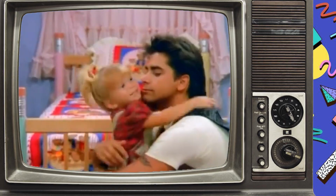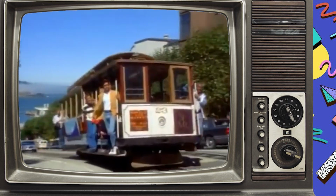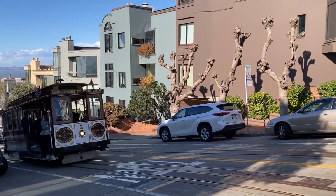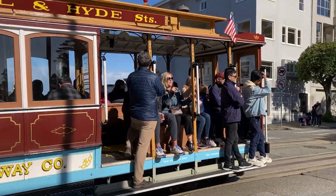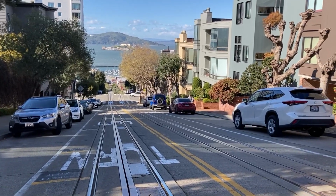The next shot is as iconic as the city itself. The gang steps off the trolley at Hyde and Lombard Street. Remember the one with the hairpin turns? This exact trolley shot is the same as used in commercials like Toys R Us and Rice-A-Roni. Walking here by foot is really strenuous. Basically just walk straight up Hyde. No, really, it feels like it's almost straight up.